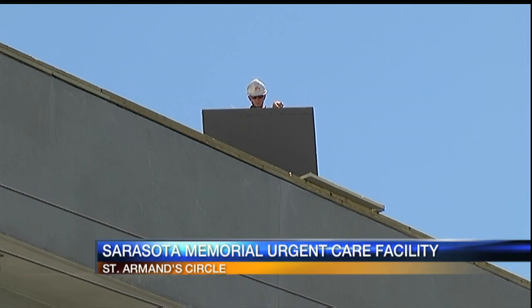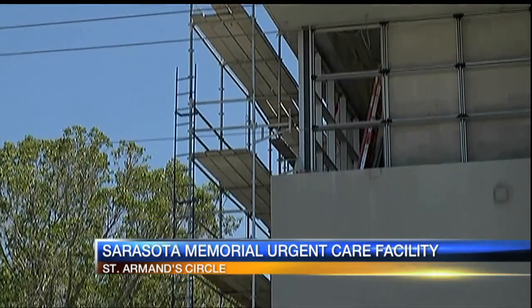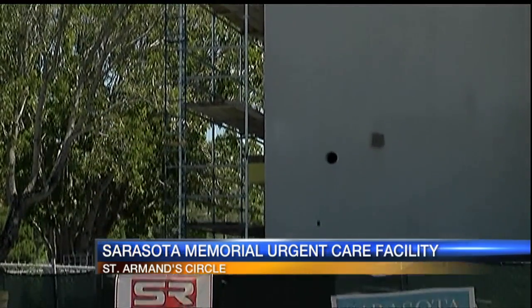Lab and X-ray services will also be available. The center is slated to open in early October.